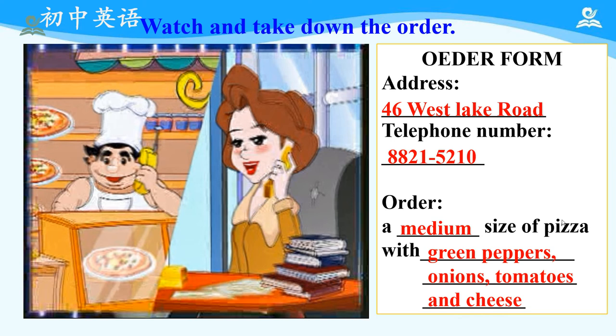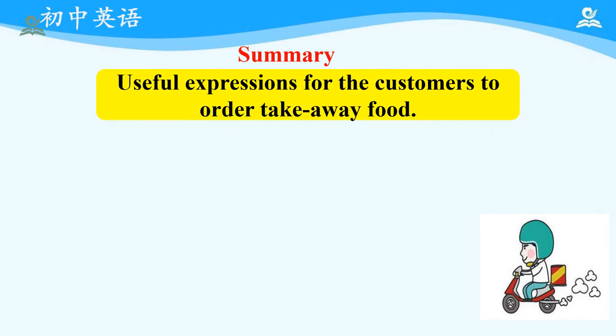Have you got all the answers correct? It's important to take down the detailed information of the order so that the restaurant can prepare the right dishes and deliver them to the customers in time. Now, let's summarize and review what we have learned in this class. We have got to know more names of food and some useful expressions to order food by phone.